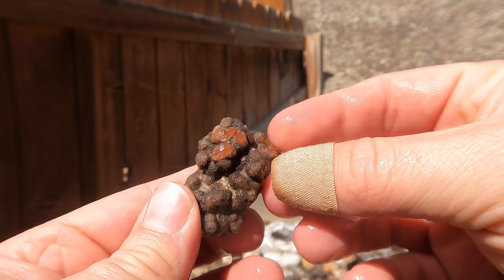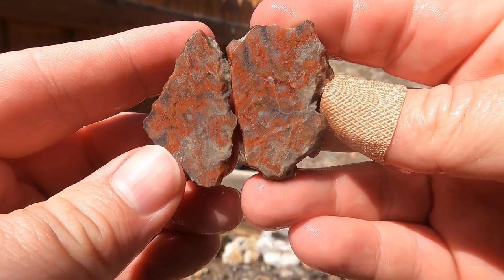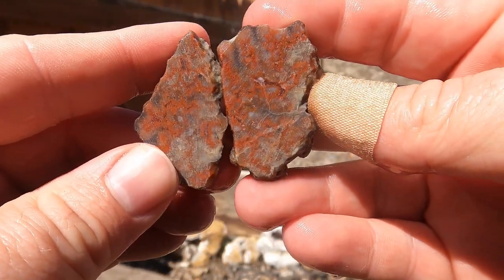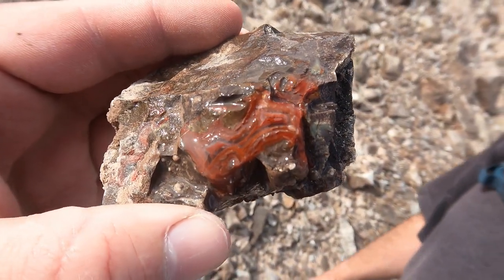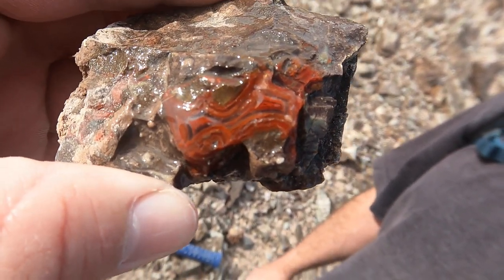Here's this one cut open. Okay, got a little bit going on in there. Good old red color. Look what he just found. Look at that. Isn't that gorgeous? That's what he's looking for. And now I'm looking for it too.